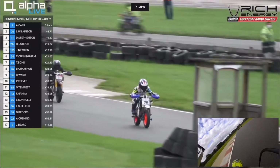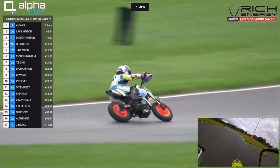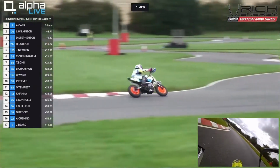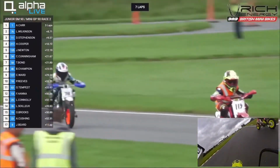Carney up in front in the Mini GP 90s in a different class, so he's obviously able to stretch out the gap with the confidence on the bike. But Wilkinson versus Stevenson, this is essentially not just the race battle, but it's also the title battle between these two. Stevenson with 100 points, Wilkinson with 90 up until this point.